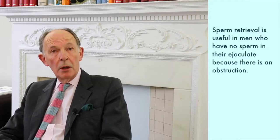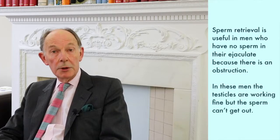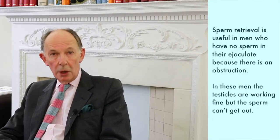So sperm retrieval is useful, particularly in men who have no sperm in their ejaculate, in what they're producing, because there is an obstruction. Now this of course means that the testicles themselves are working fine, but the sperm can't get out. And this means that there will be sperm in the testicles and in the little tubes on the side of the testicles called the epididymes. That's the plural for epididymis.